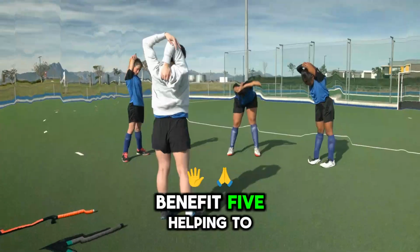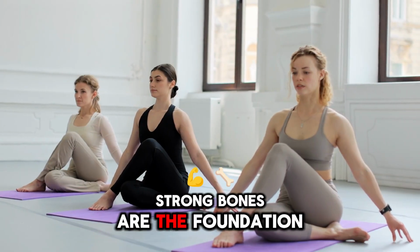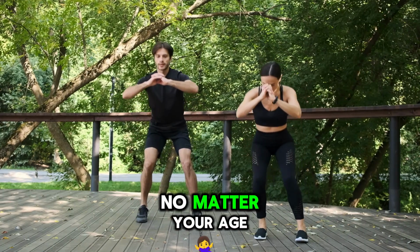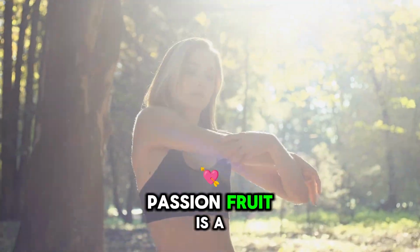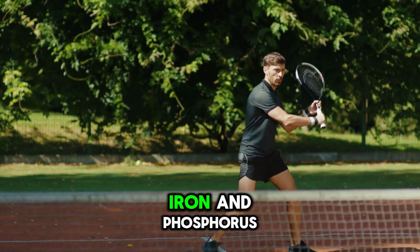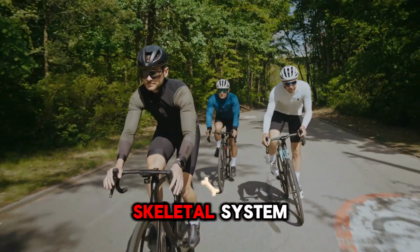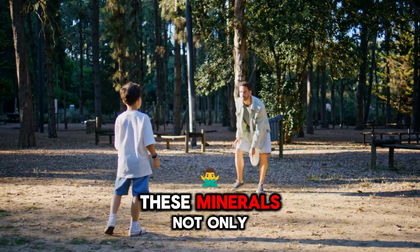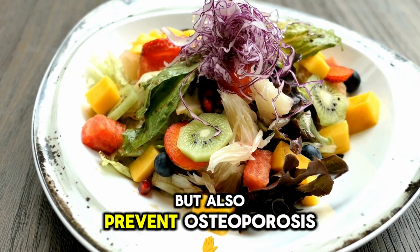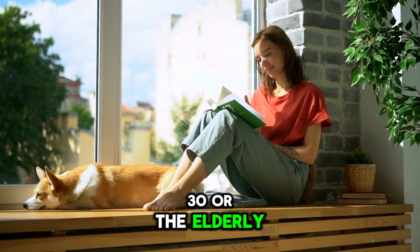Benefit 5, helping to strengthen bones. Strong bones are the foundation for an active and confident life, no matter your age. Passion fruit is a source of many minerals such as magnesium, calcium, iron, and phosphorus, which are the bricks that build a strong skeletal system. These minerals not only help maintain bone density, but also prevent osteoporosis, especially in women over 30 or the elderly.